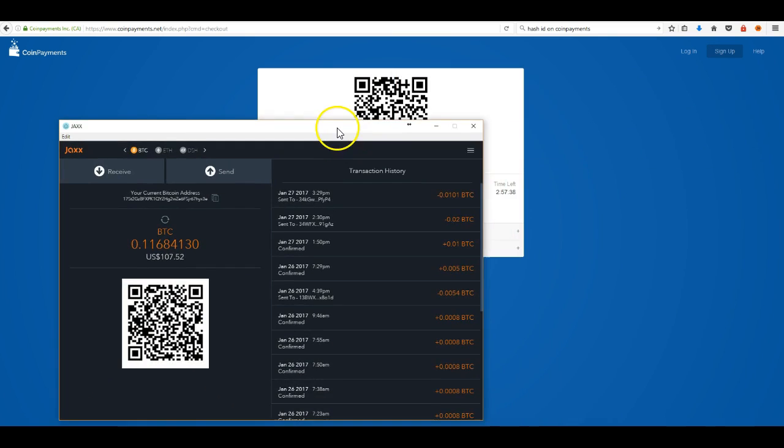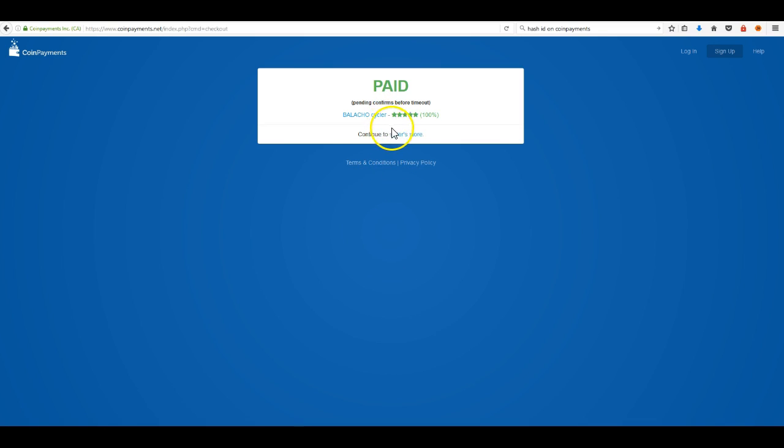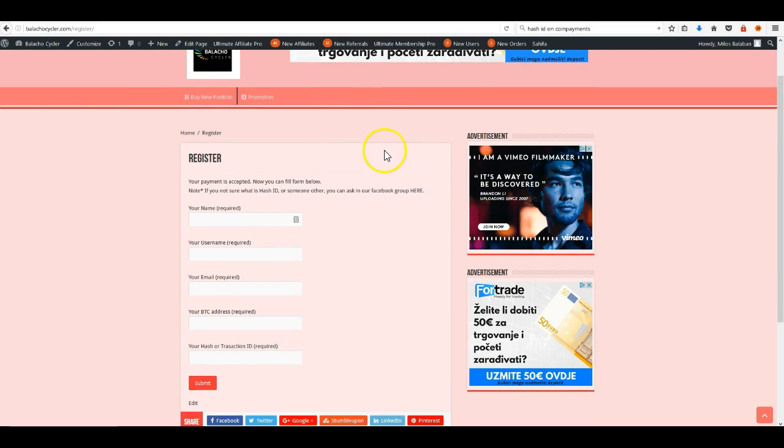Now you can see here on this website, soon it will show me a message. It will display a message that I sent that amount correctly, so I completed the payment. Okay, so here it is. Payment is pending, confirms before timeout. That's what we did, and we need to click continue to seller store. When we do that, we are on the registration page.